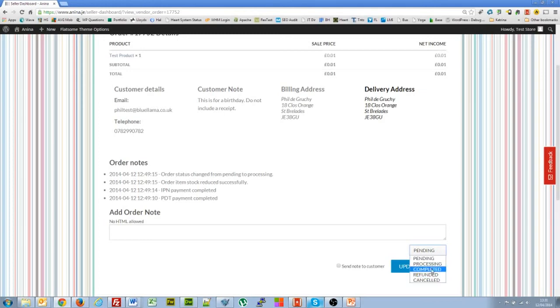You can kind of use these as you wish. They don't actually do anything in terms of the system. They're just really a status that we, as part of the Anina team, can see what the status of that order is, and you can as well, but they don't actually have any function as such. But the completed one does.